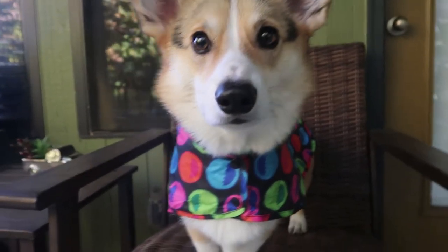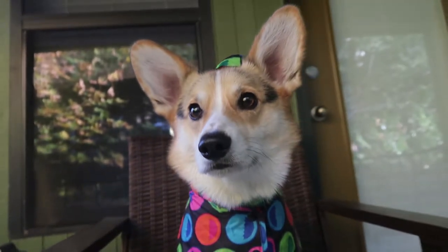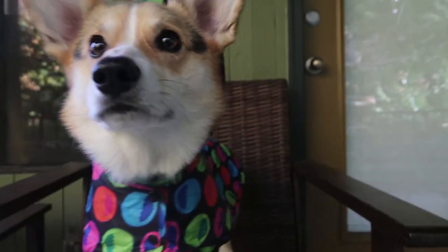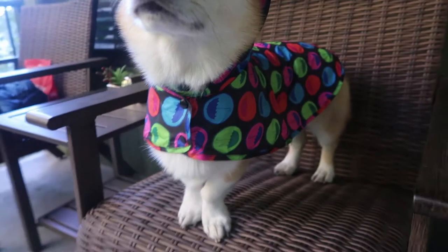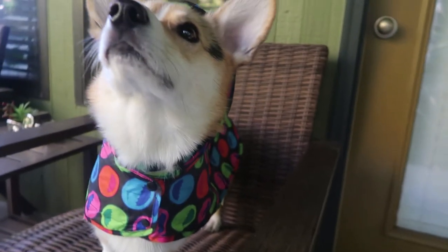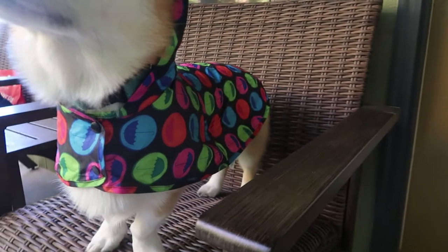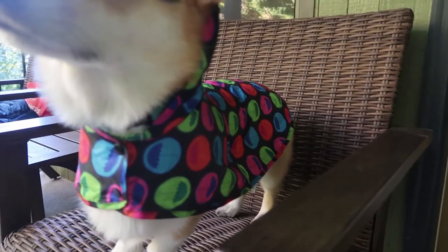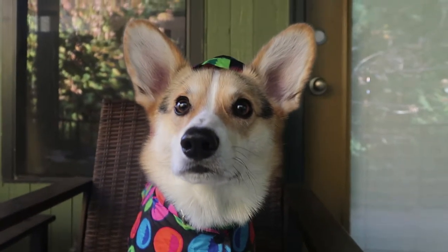All right, so the first of our outdoor clothing items here, we have Tater in his little raincoat. This is just one of those RC Pets ones that comes in the little pouch thing, and it's got little umbrellas all over it. We got this one in Canada for him. I've only seen this one where we got it at that store, so that's why I got it then, because I hadn't seen the umbrella print before. And I thought that the umbrellas were really cute.